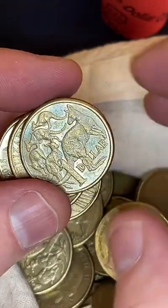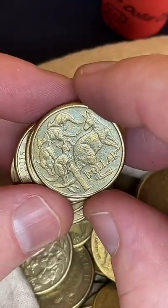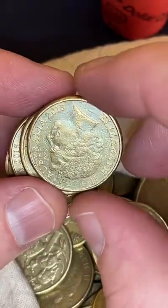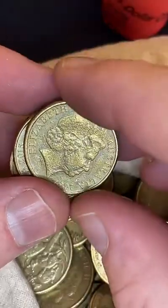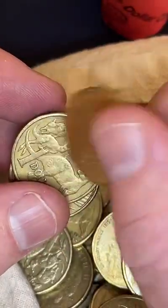How much do the 2002 $1 Year of the Outback coins go for? Oh, I don't really know. I think they made a fair few of those, so they're not on my $1 coin list. Yeah, it's higher mintage.